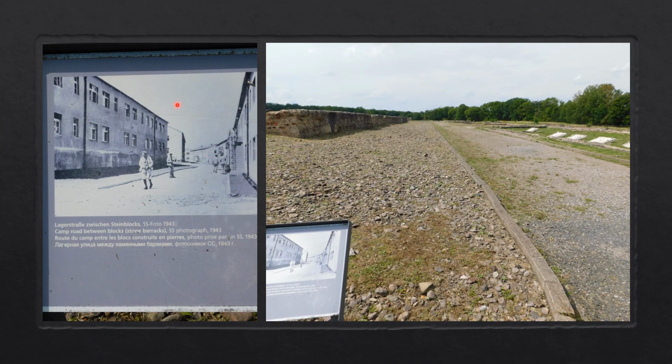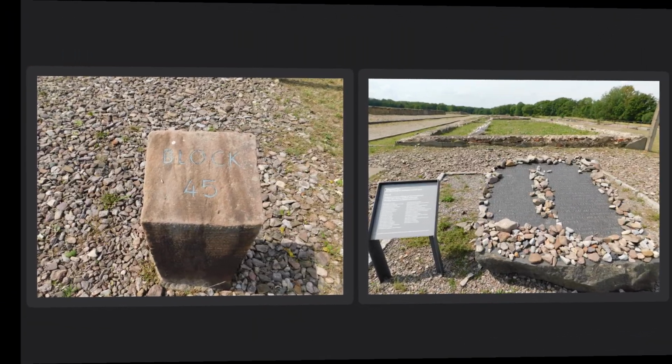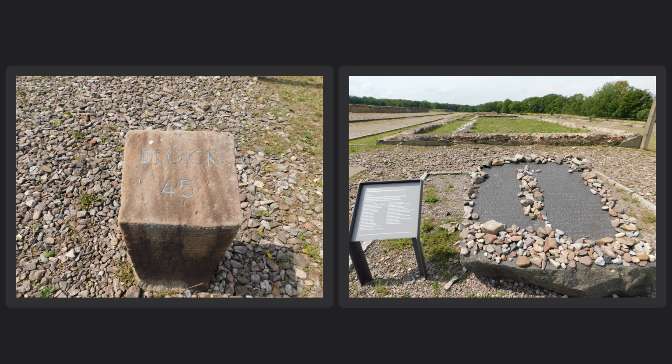To the left is an enlarged picture of this sign. It shows the remains of the camp road between 2 of the blocks. You can see the road here, and then one of the remains of a block, which would be this building here. After passing through the disinfection building and the depot building, many of the new arrivals initially stayed in Block 45, which was also known as the Transit Block.